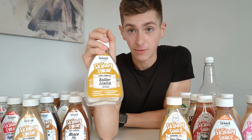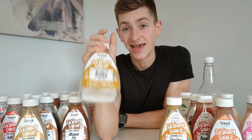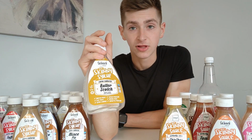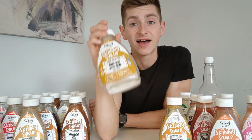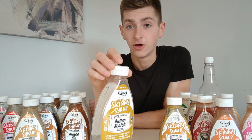I love this syrup. If anything lets it down, it's the consistency. It is a little bit on the thin side. I would like it to be thicker. However, that has not stopped me going through countless bottles of it. Put it on your French toast and it is a game changer. Okay, so like I said, that is all the skinny syrups done.